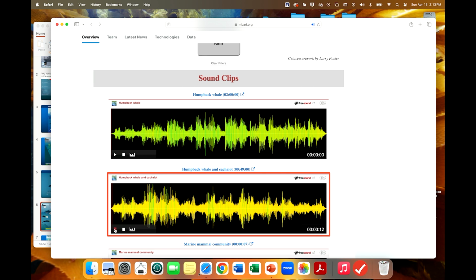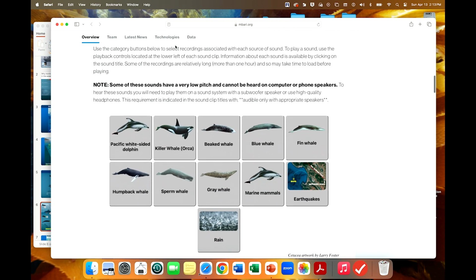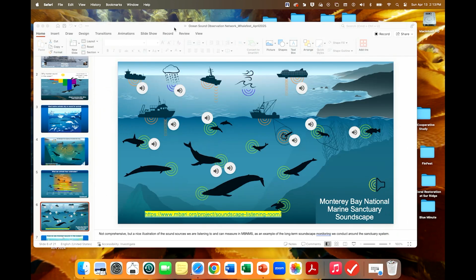Oh, that's actually a marine mammal community. That's all of them. This is a humpback. Yeah, it's playing. I can see the thing moving there. At any rate, I don't want to spend too much time on it, but if you want to, because it's really loud here and I couldn't figure out the adjustment of the sound, it's fun. It's either listen to what's going on in the bay or some of the recorded sounds. You might want to check it out.